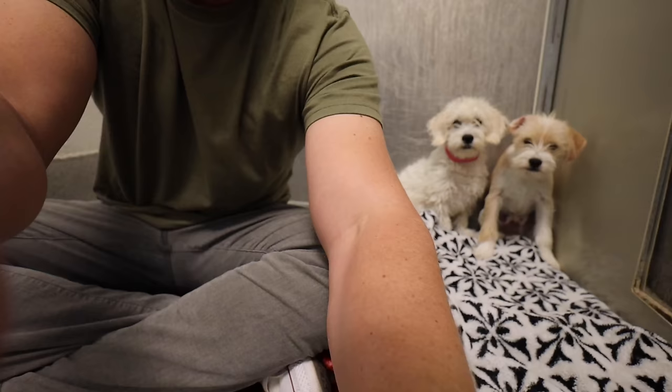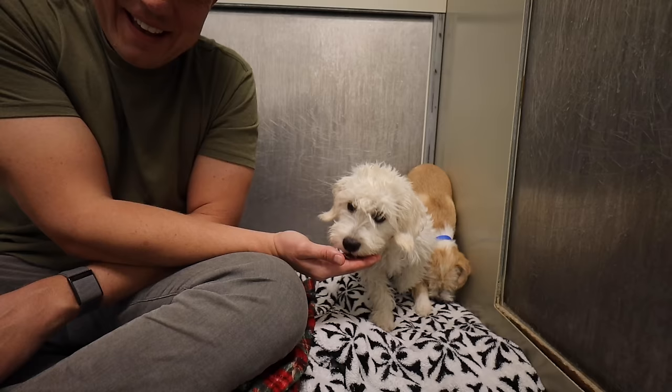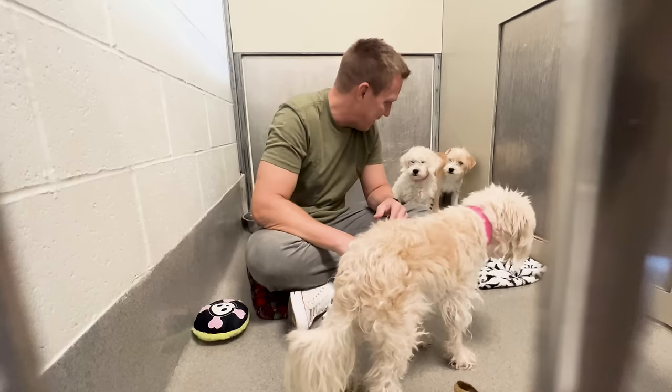And then we have these two, and now they're jealous as to why the other dog is getting some treats. Come here, come on. Cute little paws. Progress. I love this so much. It was like the saddest kennel that I came into, and now it's like the most fun little kennel with all my fun little new friends.